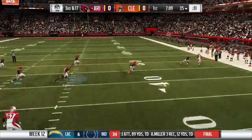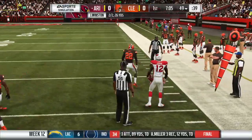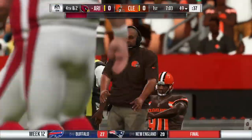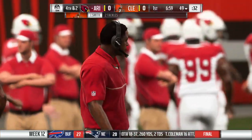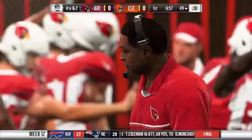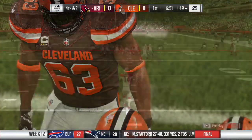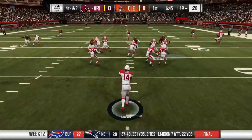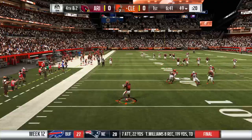Third and long for Winston. Throw right side, taken in by Godwin. And he'll be brought down just shy of midfield at the 49-yard line. They get 15, but they still needed a little bit more. 4th down. Here comes the Cardinals punter now, as the first drive of the game stalls out. He's on to punt.